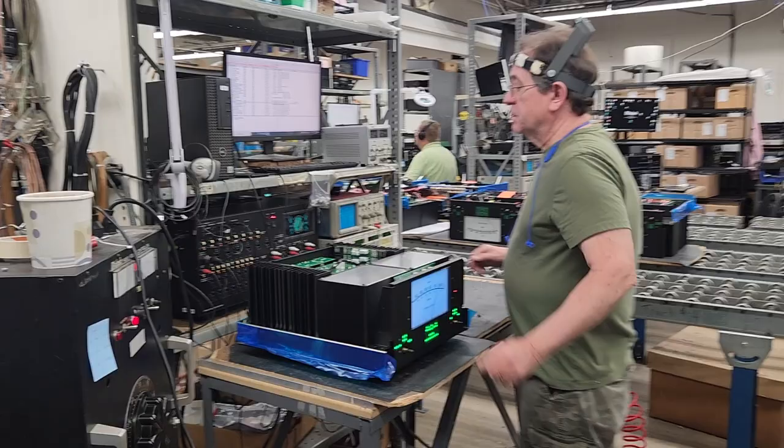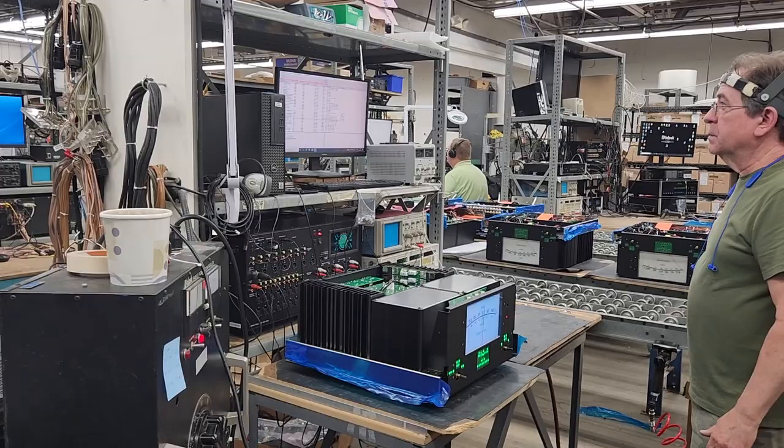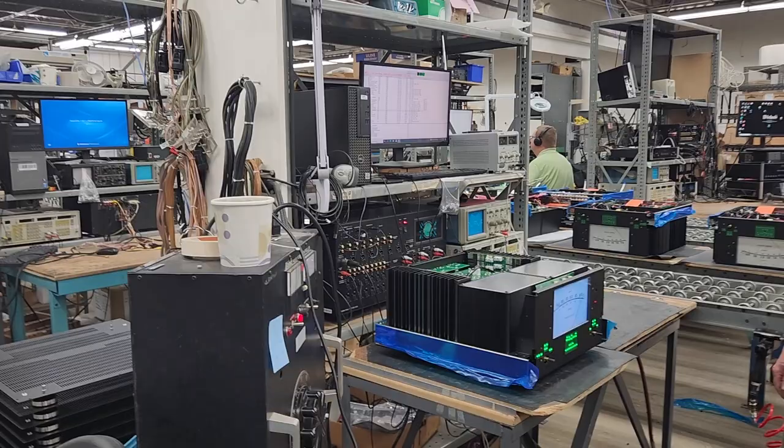So these units, even though there's no top or bottom or glass on them, are completed working units. They're going to get tested. The amplifiers are in this line, the integrated amplifiers are in the middle line, and players are in the third line over there. And CD players come through here too? Yep, everybody.